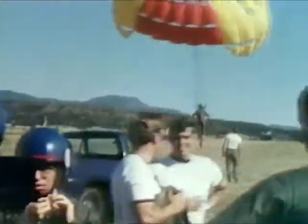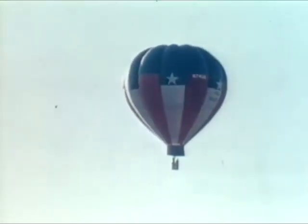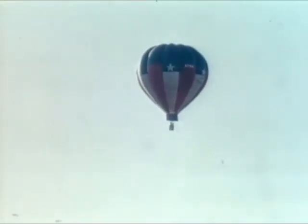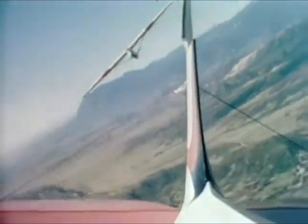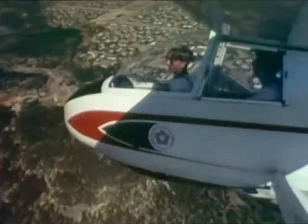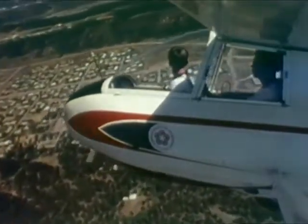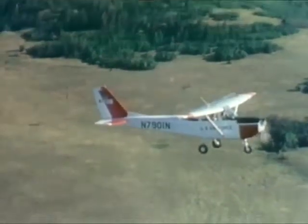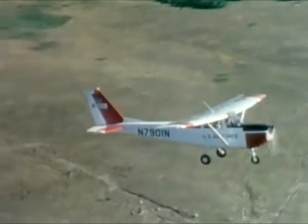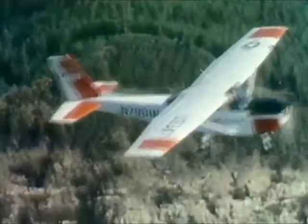Maybe he'll just go up a little ways at first in a parasail. A little bit higher next time in a hot air balloon. Then he'll take wing in a sailplane, soaring lazily on the thermal currents around Pikes Peak. What's more logical at the Air Force Academy than the study and practice of airmanship in all forms?